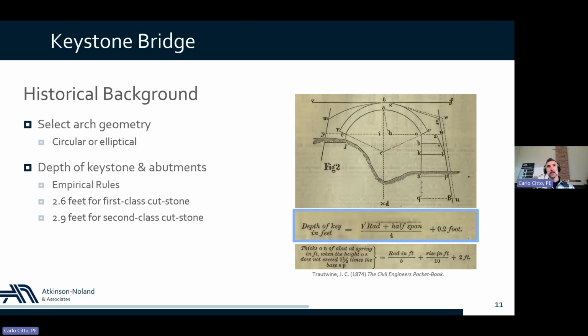The first one is select an arch geometry. It could be either circular or elliptical, and circular being the most popular. And then the next step will be to use some empirical rules to define the geometry of the arch in terms of the thickness based on the span, or define preliminary size of the abutments.